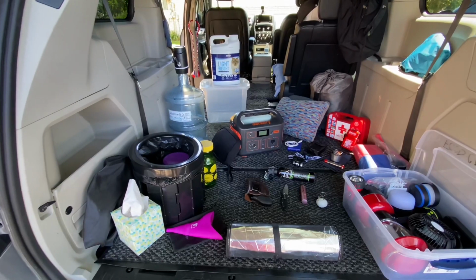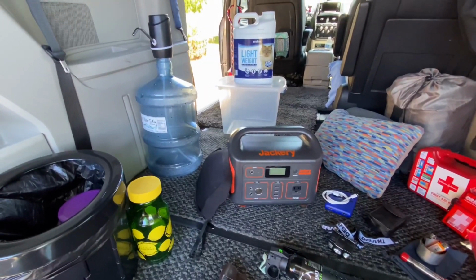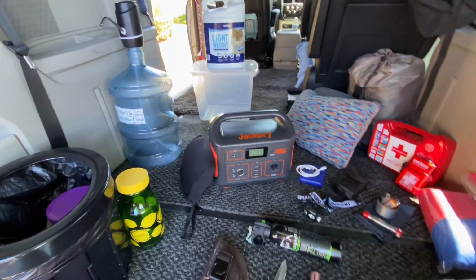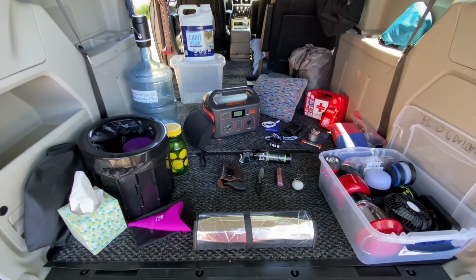It was also charged by my Jackery as well, so I'm looking to find another small portable refrigerator that can be charged by my Jackery. So that's another thing that I would bring if I had it. I just don't have it to show you right now.